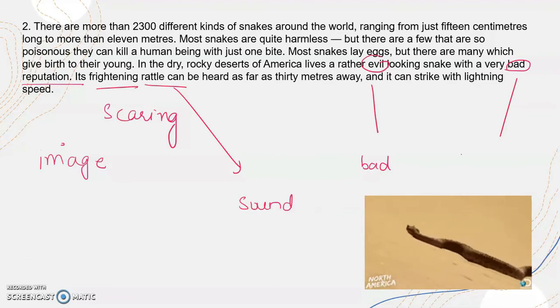But if I talk about how they give birth to their young ones, snakes generally lay eggs to reproduce. But there are many who give birth to young ones directly, like a baby is born without a shell, as happens in human beings or other animals. So there's a special kind of snake that you find in American deserts, which are dry and rocky in nature. There lives a bad snake, right?